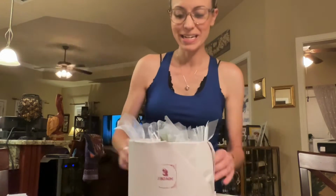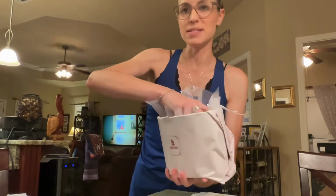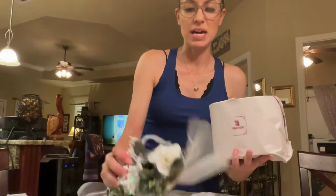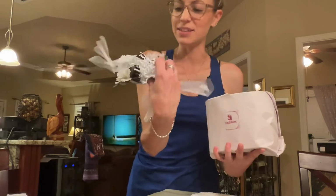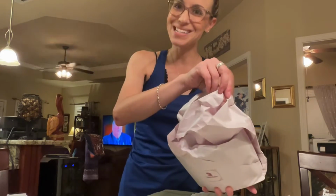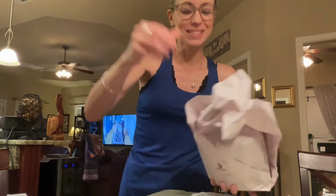So, pretty packaging. Like I said, she does these every Wednesday, and I do my local pickup. How pretty. Look at the little flowers. So cute. And then this, I'm 99% sure I know what this is. It's actually a gift. Surprise. I know that's shocking that I'm unwrapping gifts that I bought for people, but I am.